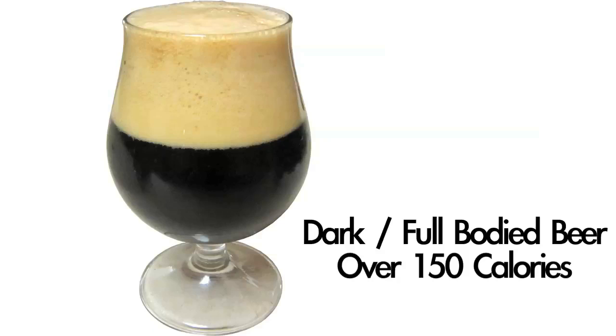Now this is okay if you're sipping on the champagne. Champagne tends to be a little more social, and you can just keep it in your hand and sip on it. Now if you're going to get a full-bodied beer, that's going to be over 150 calories. So those are 3 different options for you to choose from.